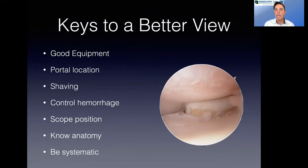You need to learn to control hemorrhage, and there's a lot of ways to do that. Basically, you can use a cautery wand inside the joint. It just has to be insulated to the tip. We can increase our fluid flow, or we can decrease our egress. Those are all methods of controlling hemorrhage. But probably the best advice I can give you to control hemorrhage is don't create hemorrhage. So when you're doing your tissue debridement or shaving, just debride a small amount of tissue. You don't need to try to remove all the tissue in the joint to get a better view. It's usually just a very small little window of tissue you have to remove.